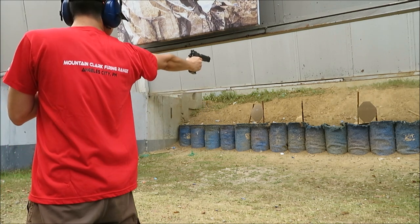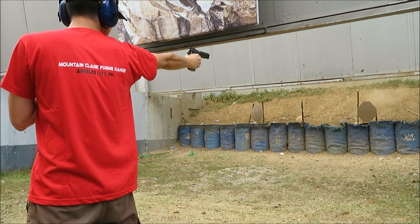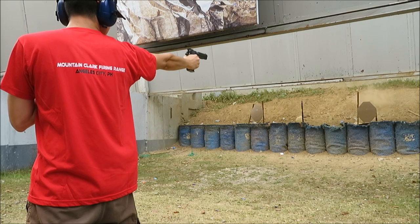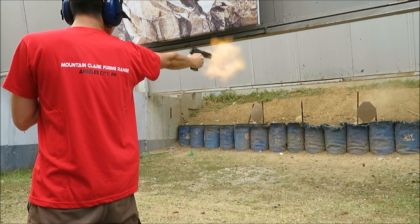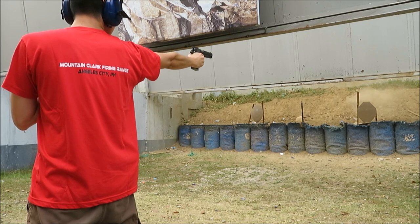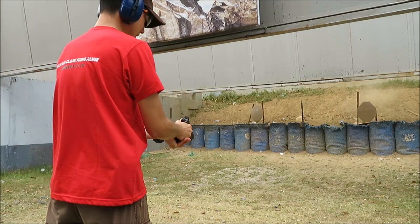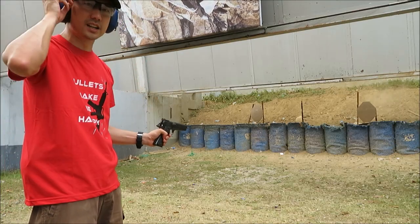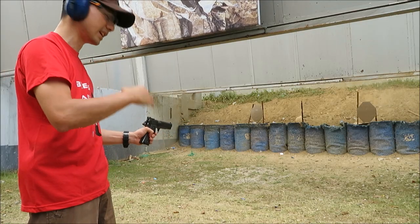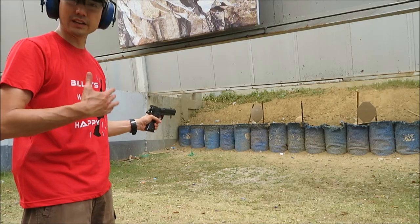Safety's on. You can really see the fireballs coming out of this thing. I don't know if the camera's picking it up, but yeah, that high velocity blast. Anyway, so I'm going to try left-handed now.